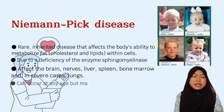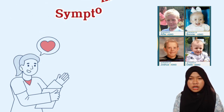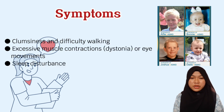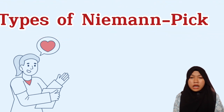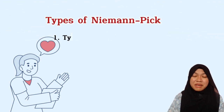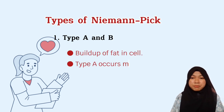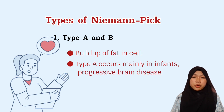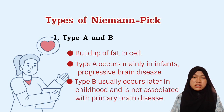Niemann-Pick can occur at any age but mainly affects children. Its symptoms are clumsiness and difficulty walking, excessive muscle contraction or eye movement, and more. Niemann-Pick also has various types. We have type A and B. In type A, there is a build-up of fat in cells, occurring mainly in infants, with progressive brain disease, and type B usually occurs later in childhood and is not associated with primary brain disease.